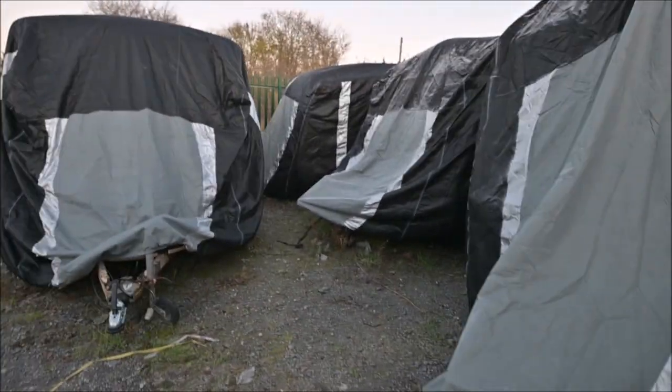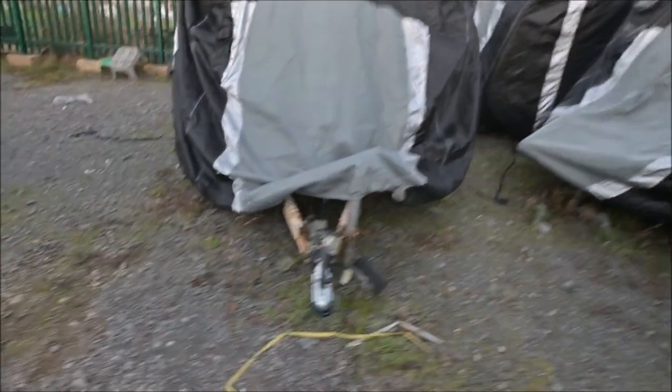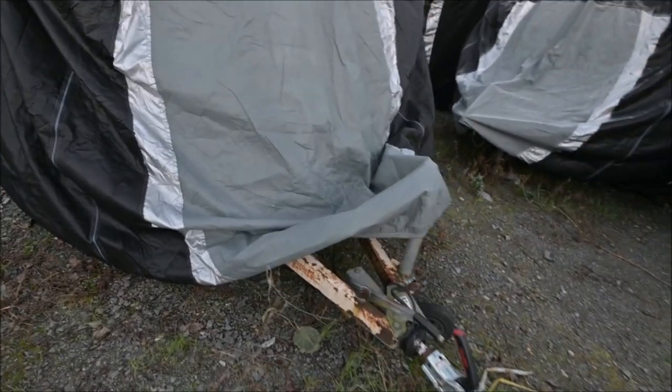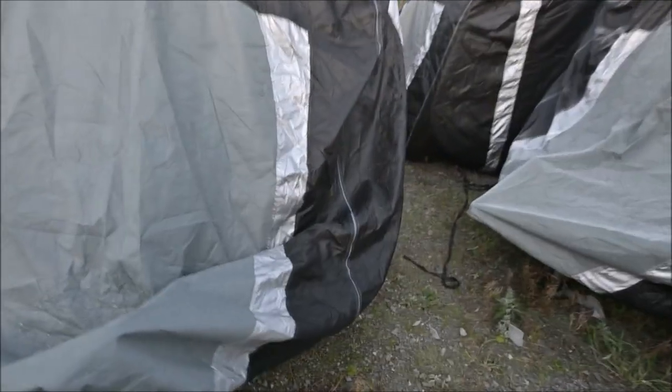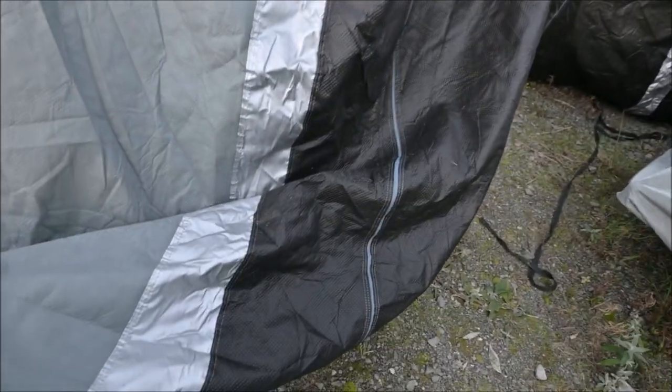All these vans obviously have got these covers on. And as soon as I saw this one here, I thought that looked really, really interesting. My mind was going round to think what it was. And I thought, it can't be an Alpha. And yes, it is. It's an Alpha.